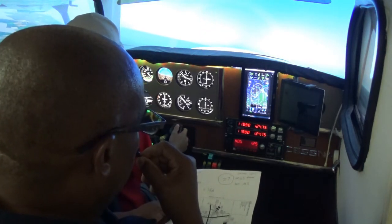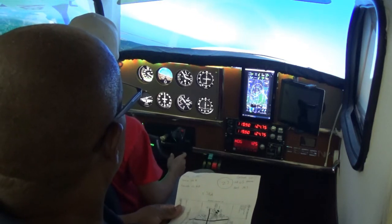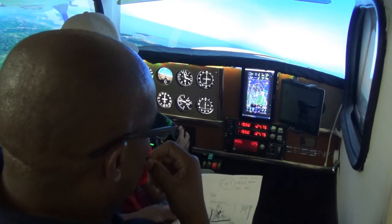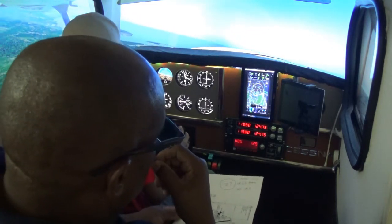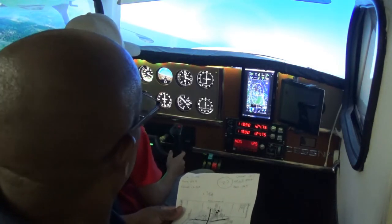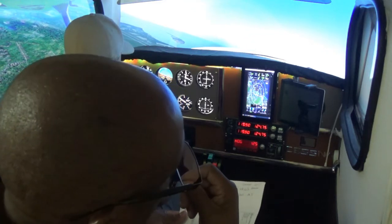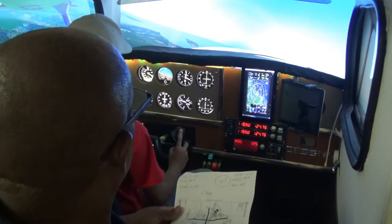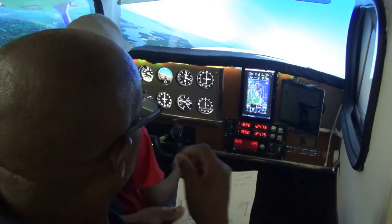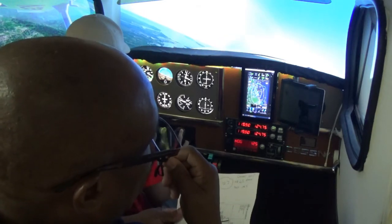Tower, November 172, request full stop landing. One more time. Tower, November 172, request full stop landing. November 172, this is Tower, go ahead. Good. Tower, November 172, request full stop landing. There you go. When I get through talking, just let go of the button. One more time. Tower, November 172, request full stop landing.